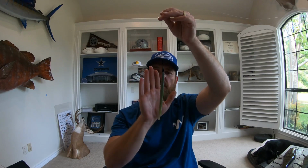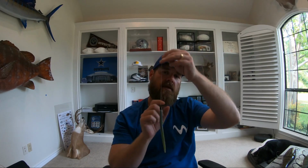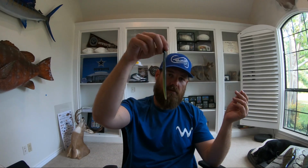So now let's talk about bait type number 2. So bait type number 2 is probably not going to be too shocking to most of you folks, but it's a go-to for me and for a lot of bass fishermen, and that's a Texas rig. Now, specifically talking about what types of baits I want to put on this, I'm either going to go with a worm style, something like this.